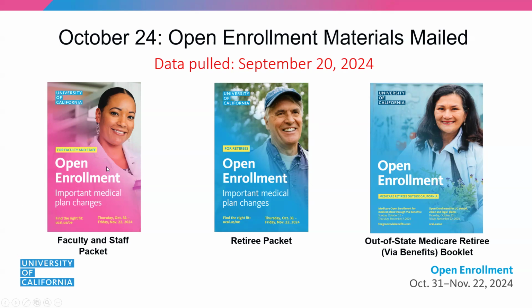The first booklet on the left was mailed to UCLA faculty and staff who are still actively working. The booklet in the middle was mailed to UCLA retirees living in California and also retirees living outside of California if you have a family member that is not eligible for Medicare. The booklet on the far right was mailed to our UCLA retirees living in a state outside of California, and all family members are enrolled in Medicare.